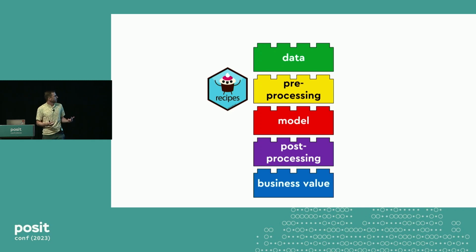So pre-processing, recipes, solves that, where you just list out your instructions in one spot, and then the tidymodel packages will call that whenever needed, whenever the models need your data. Let's take a look at the red brick right here. And Parsnip was a huge help here. So this red brick is the core chunk of code in my package that runs the modeling algorithm.